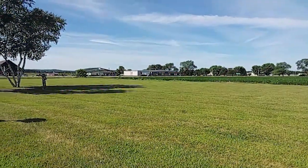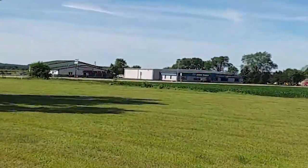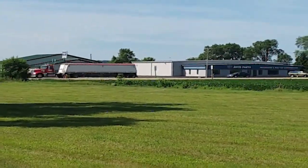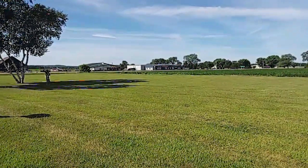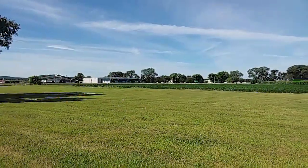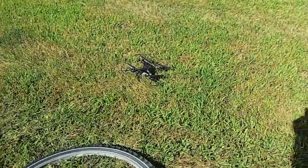Okay, this is my first Randonaut location. It sent me right about there, across the street from where that truck just went. I began searching on the outer perimeter, which it said 120 meters. Probably a little bit over that, but look what I found right here.